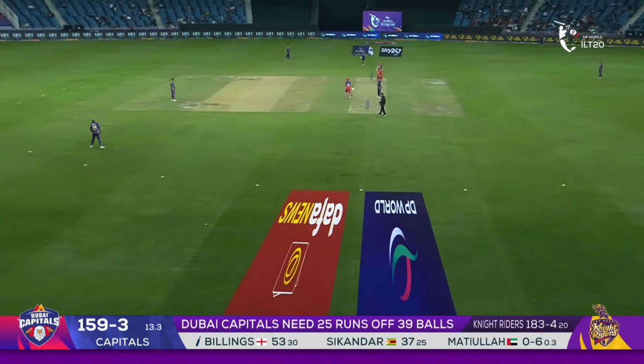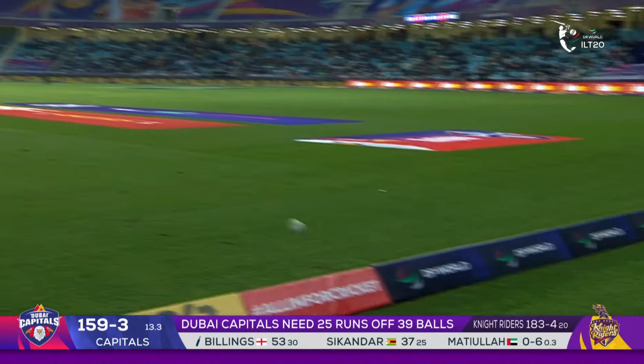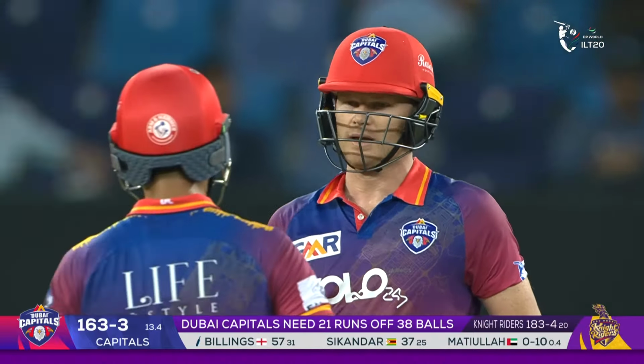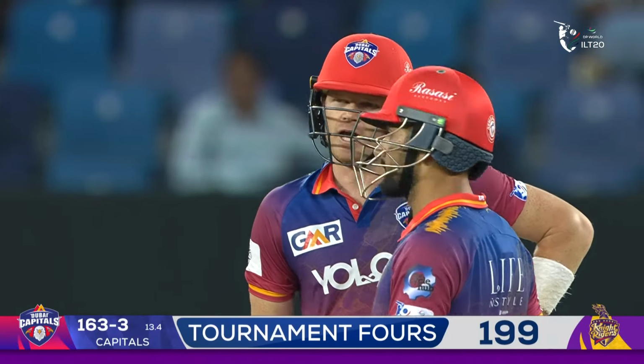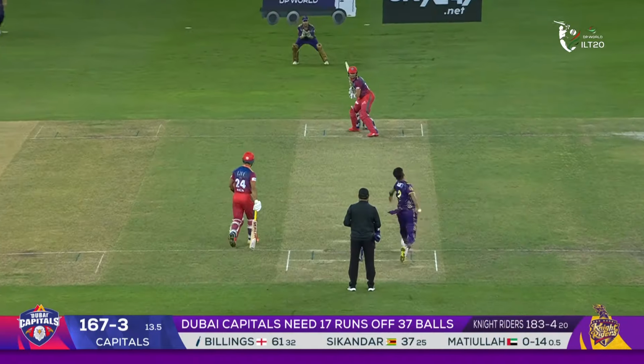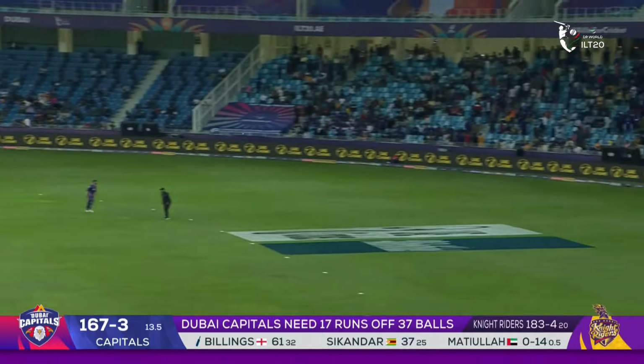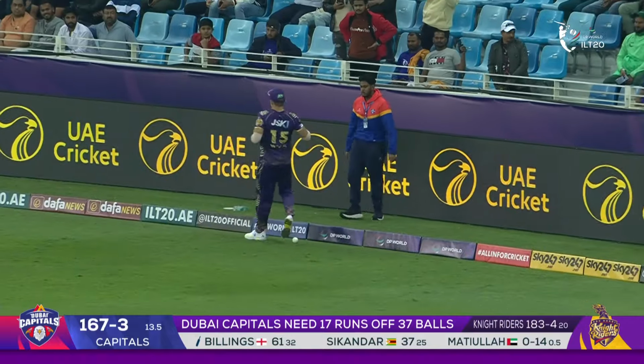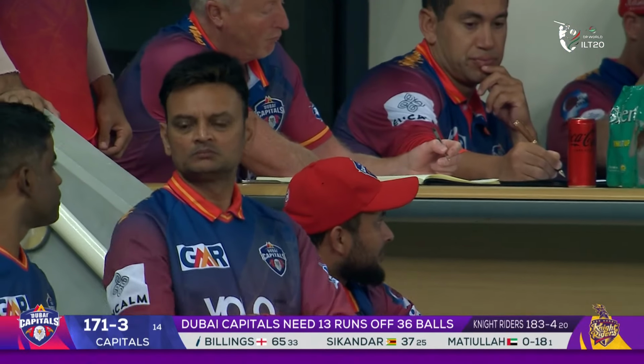Oh, shot. Round the wicket, that's right in Sam Billings' wheelhouse, that. He loves it there. Hits the ball beautifully, long off, extra cover. Yeah. It goes leg side, right across. It was pace off, and he picked it, picked the bones out of it. 14 gone, 171 for 3. It's a canter.